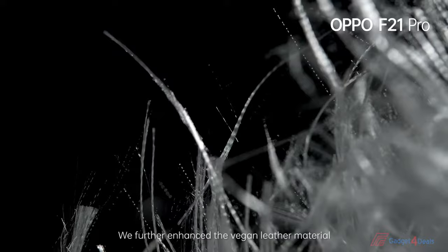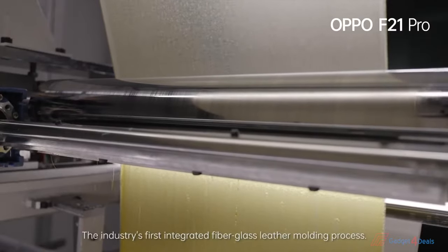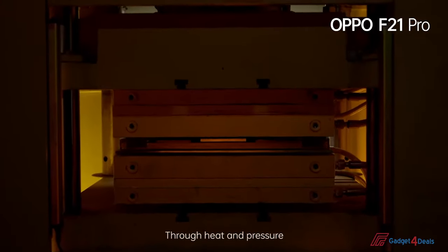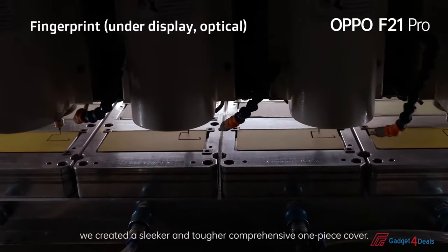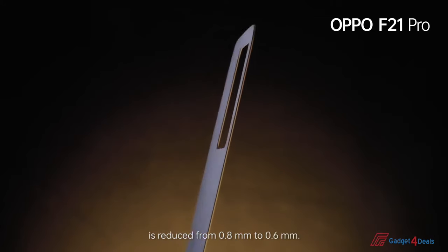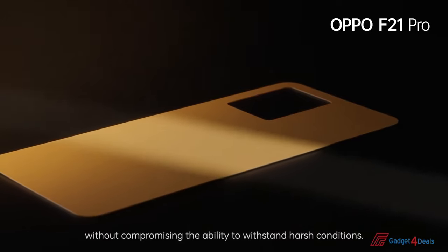We further enhanced the vegan leather material with a new processing technology, the industry's first integrated fiberglass leather molding process. Through heat and pressure, we created a sleeker and tougher comprehensive one-piece cover. The thickness of the leatherette cover is reduced from 0.8mm to 0.6mm, without compromising the ability to withstand harsh conditions.